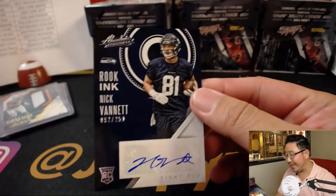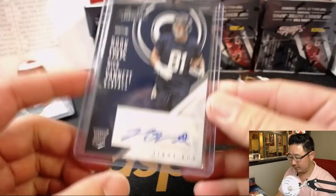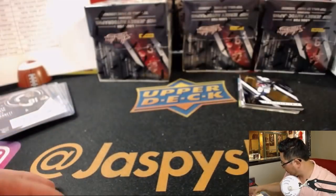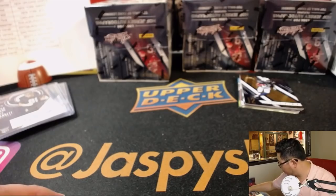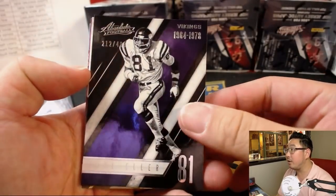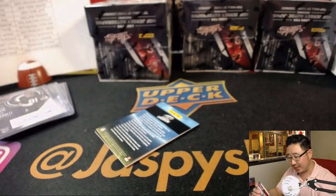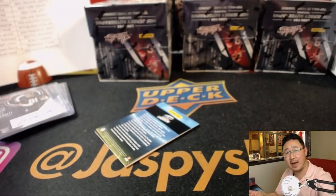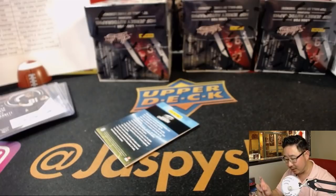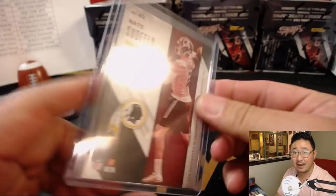And we've got Rook Ink. Nick Vannett out of 250 for the Seahawks. And that'll go out to John R. Carl Eller to $4.99 and Nate Sudfeld. Rook Ink out of $3.99. Nate Sudfeld is actually Nick Foles' backup tonight, I think, with Carson Wentz out. But this will still go to the Redskins. That'll go to Scott V.